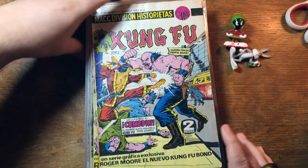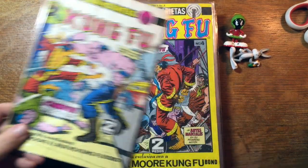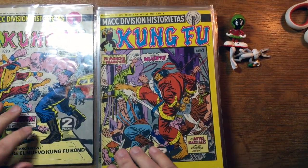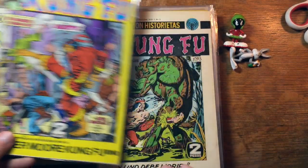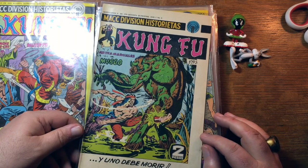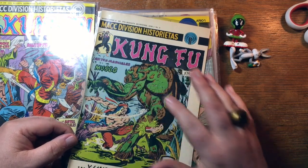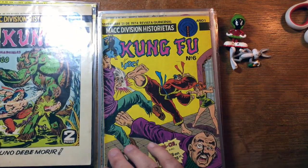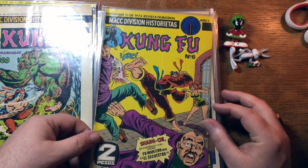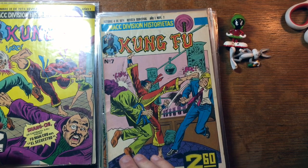I cracked myself up. Okay, the rest of these are in bags. So let's see what we've got. More Kung Fu. I recognize that cover. So these are, I would guess, reprints of the US books. I don't know if I remember Shang-Chi fighting Swamp Thing, but not Swamp Thing, sorry, Man Thing. Got my Marvel monsters mixed up. Kung Fu, 2 pesos. Now the price has gone up. 2 pesos 60.